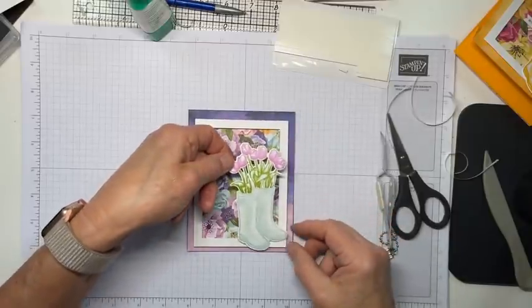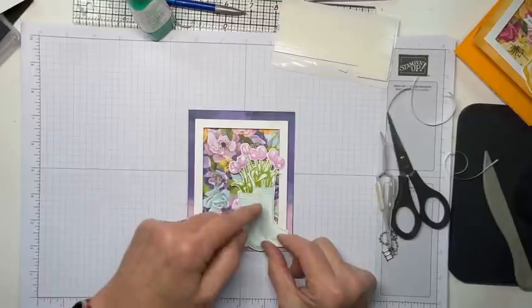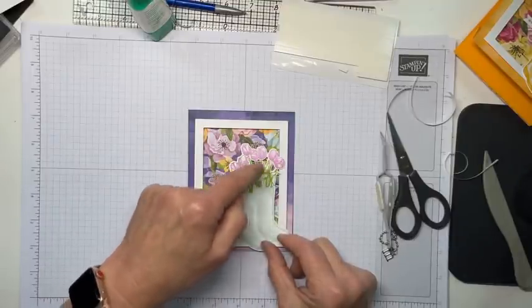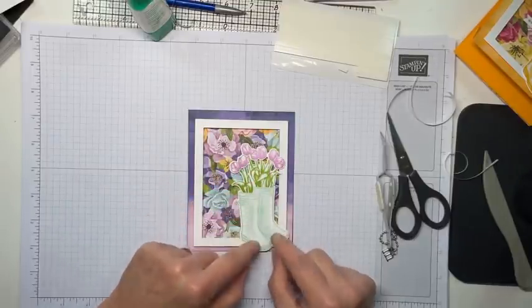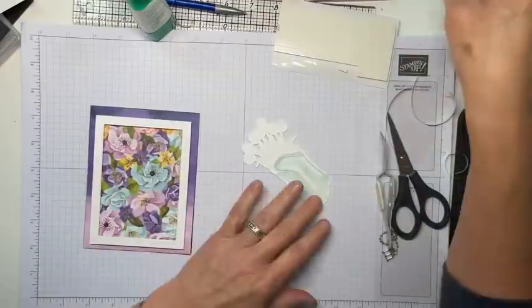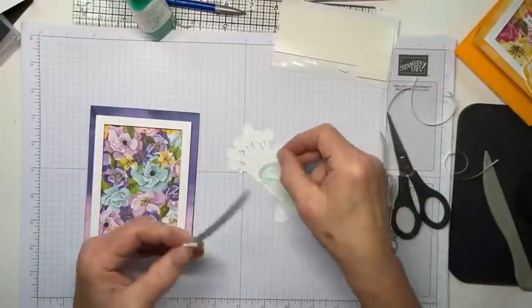Not a wannabe. Now this is going to sit on my card front like so. So what I want to do is I need to make the difference for the dimensionals, right? So I'm going to put dimensionals here, here, and here, and not under the, well, the foot of the boots. Okay?